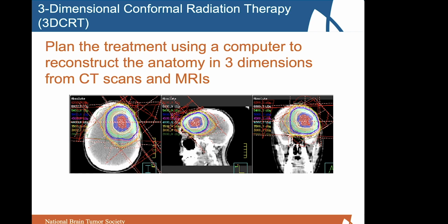Now, this is a kind of radiation where we're treating with three-dimensional treatment planning. So the image I just showed you was just an X-ray, but now what we're using is a CAT scan and an MRI to design the treatment. And what you see here is that now those shaded areas represent the areas we intend to treat, and the thick lines that surround them are the radiation doses spreading out from the area we're trying to treat. We are now shaping those radiation lines around the targets of our treatment, and that makes it conformal.